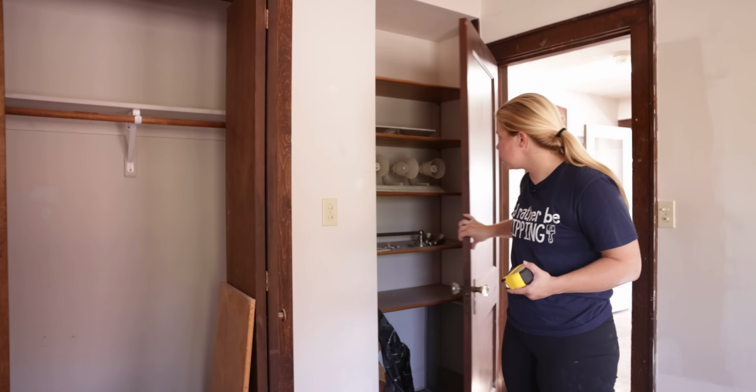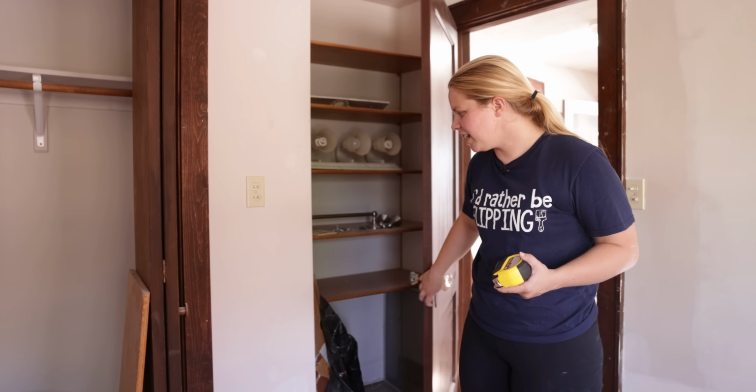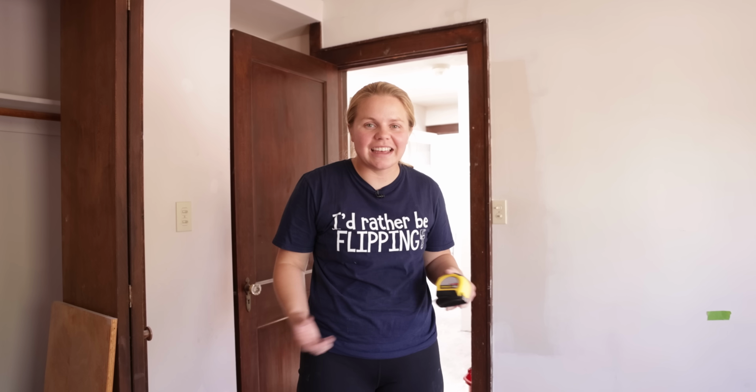And then of course we've got these shelves over here that I'm not really too sure what we're gonna do with just yet. I think we're gonna go check it out in person because we haven't seen it in person yet. And again, we'll probably do something else with the tall boy.